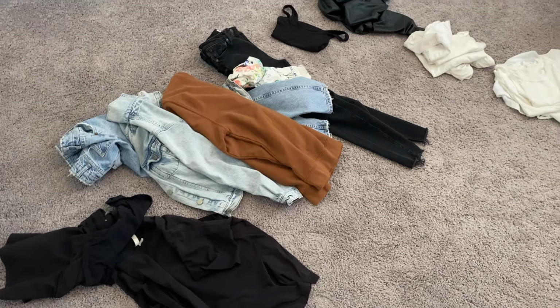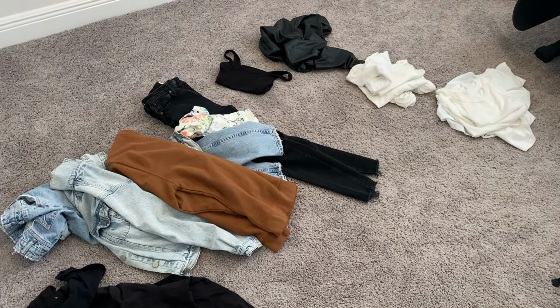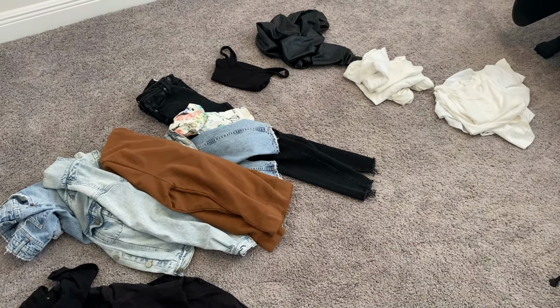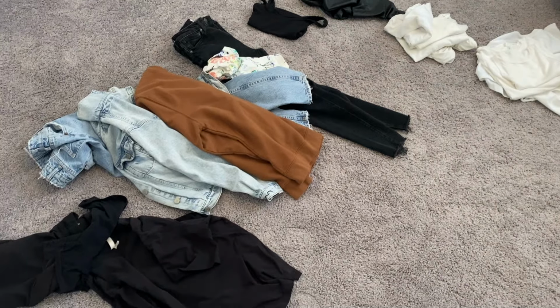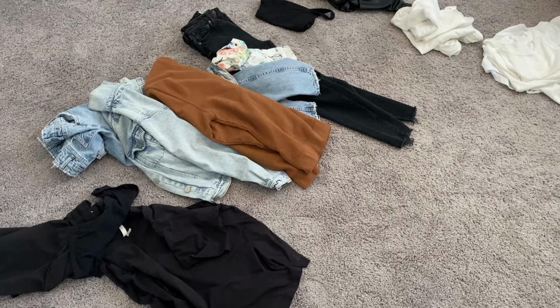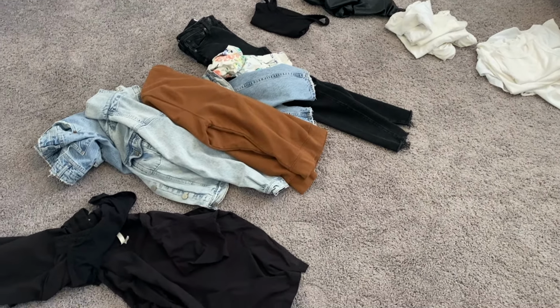So here's all the clothes that I need to take pictures of, put on Poshmark, get a giveaway pile, do some laundry. But this is everything I'm getting rid of, which is really exciting. Like I did really get rid of everything that I was not wearing and that I didn't love. Yeah, so now I just have to take the pictures and put them online.